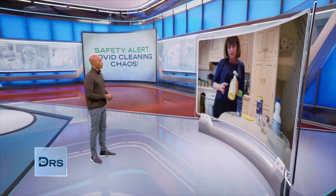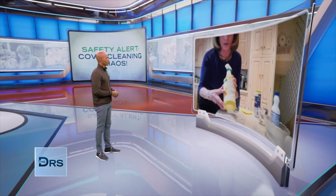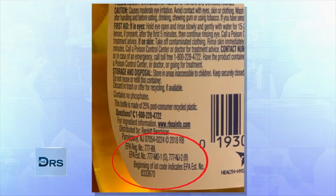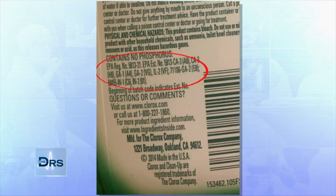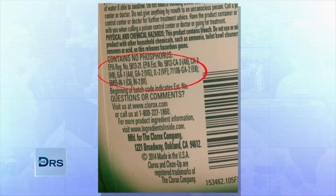Now, it may be hard to find the EPA registration. I'm just going to move this up a little bit so you can see. But check the fine print. It's usually on the back label, down around near the bottom, but you'll see the EPA registration number. Okay, great. So we can find that number on the back of the label.